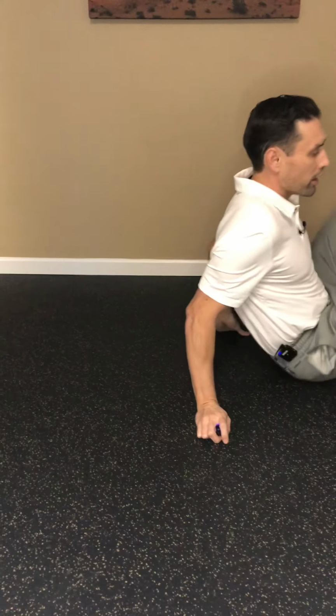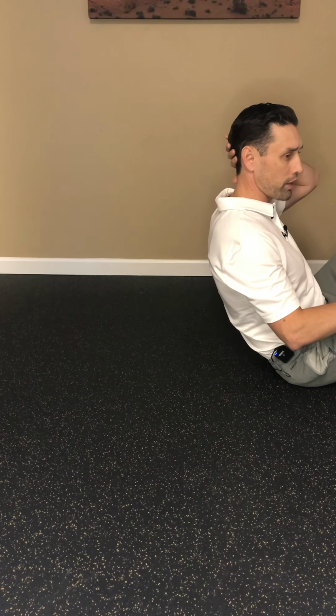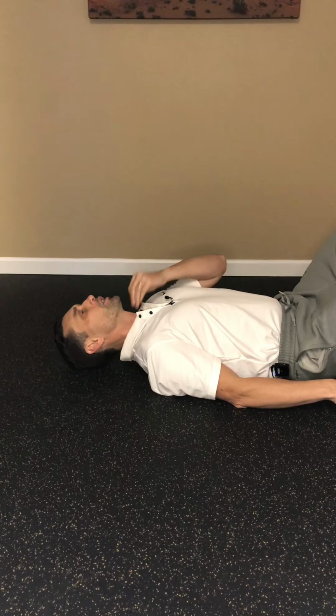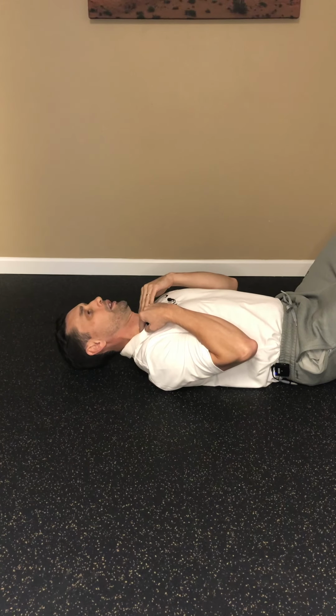So I'll show you a couple positions lying down and how to work through some of that. If you have too much of a curve here in your back, you can lie a pillow down or a hand towel, support your neck. I'm just going to lie flat for now. So you're lying down here. You go ahead and you can do your chin tucks like so, monitoring.